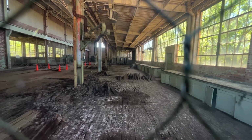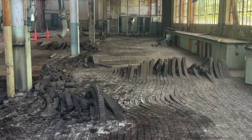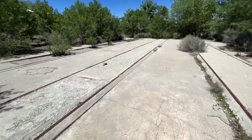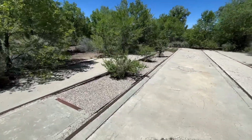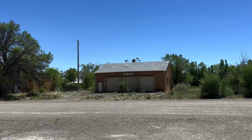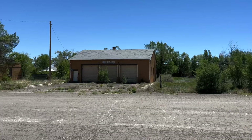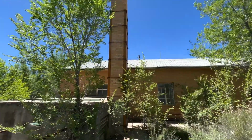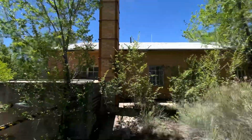Those look like brick floors to me that are buckled. You guys see that? That looks pretty cool. Some old railroad tracks. So there's the old fire station. Old chimney of some sort.